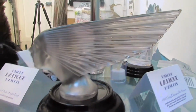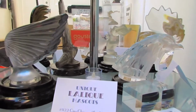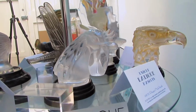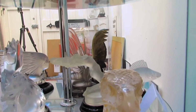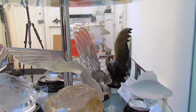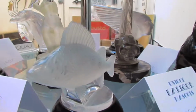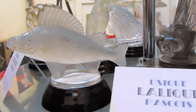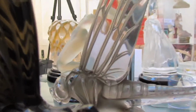This is the most famous one. It's called Victoire, which is victory. They produced this after the First World War as a commemoration. Coming round, the one inside is a large dragonfly, which is a Grande Libellule. That's coming round, and in front of that there's a fish, which is a perch by Lalique. The black glass stands they're on, by the way, are contemporary black glass bases. They didn't actually come with the bases, but it was an option.